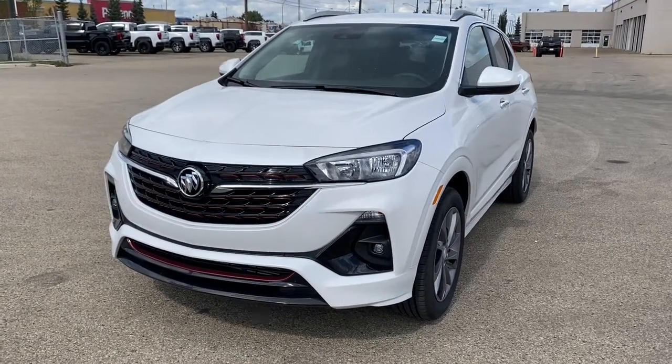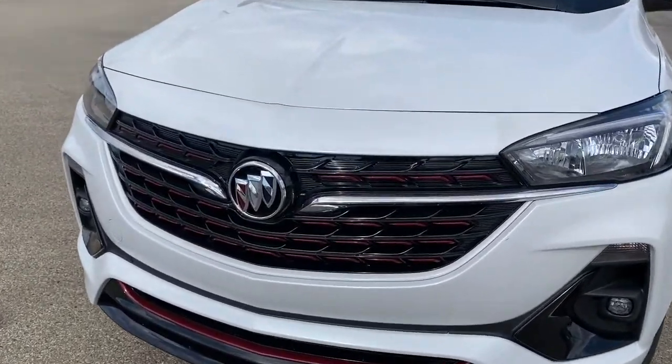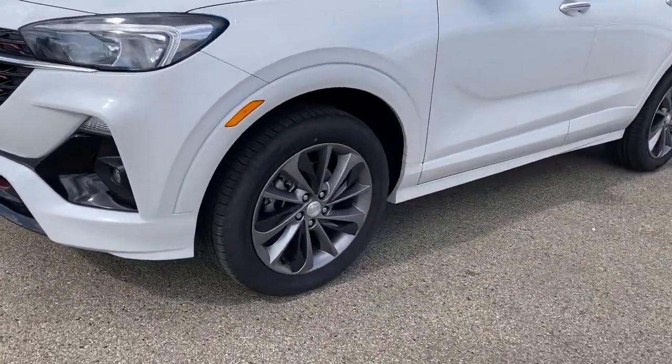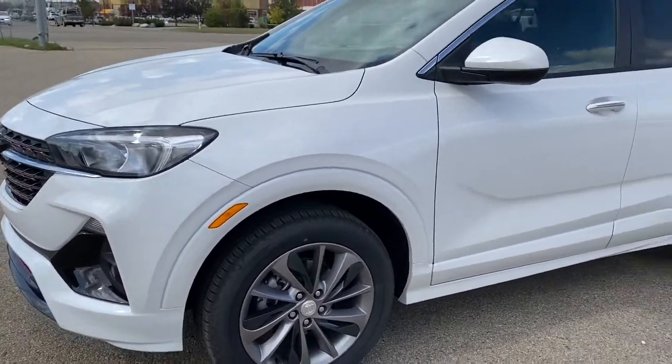This Encore also comes with the Sport Touring package. It's got the custom red grille insert, front and rear sport bumper, LED headlamps, fog lights, 18-inch aluminum wheels, a 1.3-liter turbo engine under the hood.